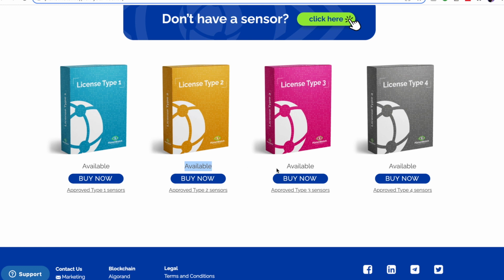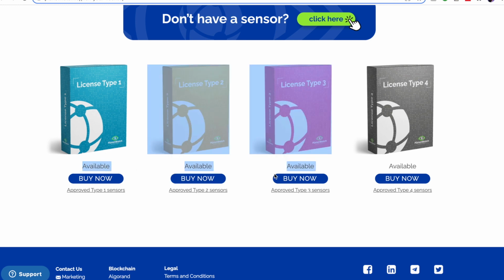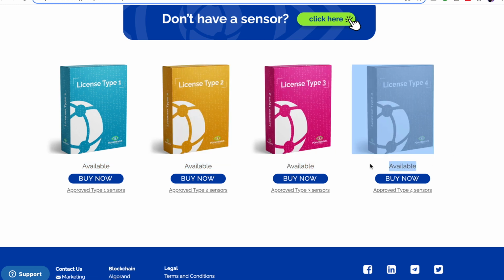any planets from it. For the Type 1, Type 2 and Type 3 sensor, you need to purchase the corresponding license. But remember, when you purchase the license, you'll be on a waiting list, and then you'll receive an email when it's your turn to purchase that sensor. Current waiting times are in Q1 of 2022. So if you purchase a license now, you'll probably get the email to order in the first quarter of 2022.